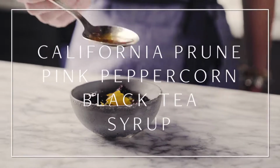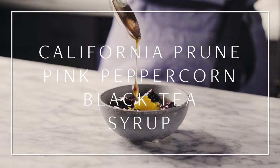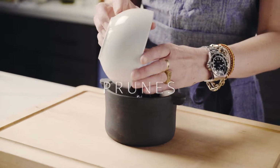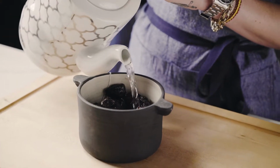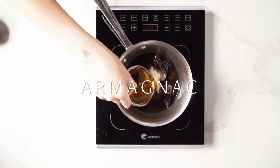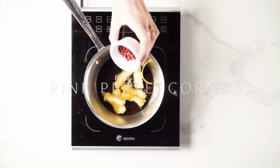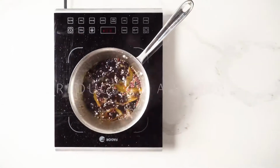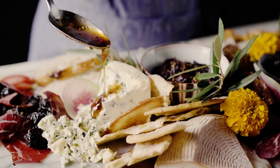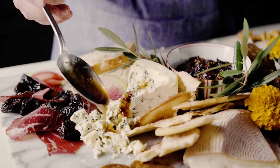Another component to the cheese board that I think is really important is to also have something sweet and luxurious. I did whole prunes. I steeped the dried prunes in Earl Grey tea with sugar, Armagnac, orange peel, and pink peppercorns. Then I cooked it all down until it was syrup, and it's really nice to spoon that right over the saltier cheeses.